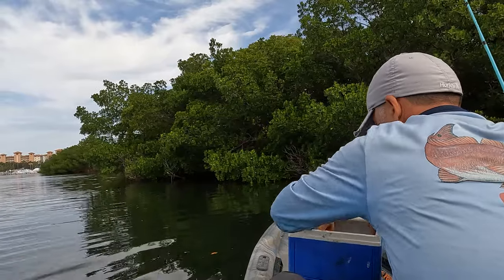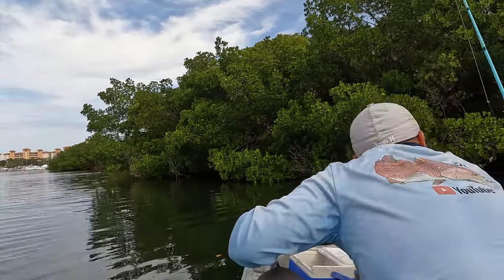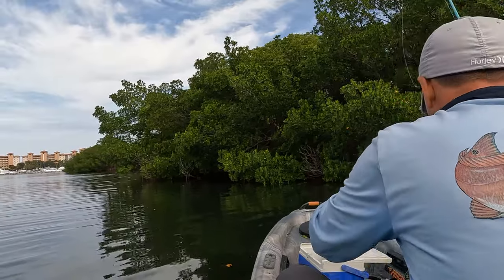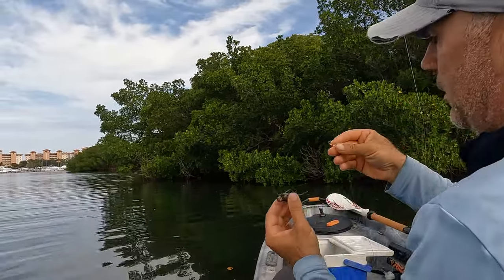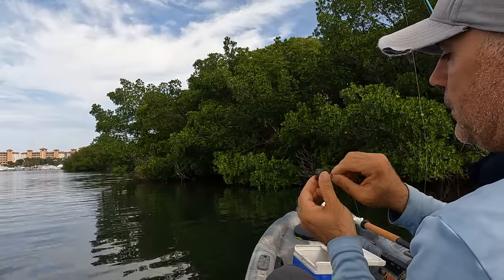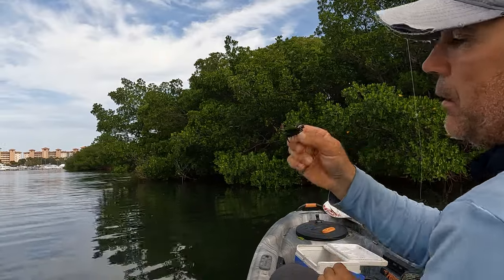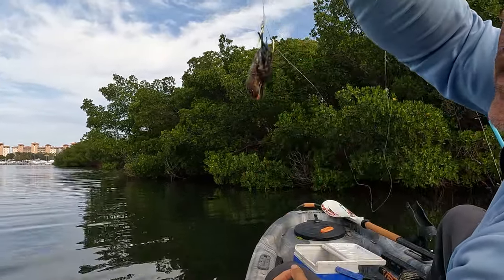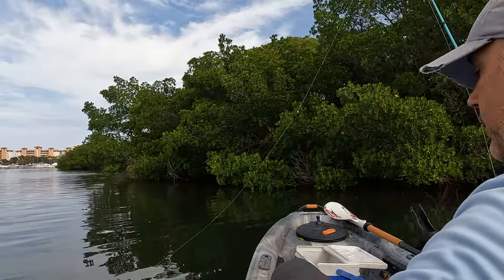Catching big ones, they deserve those big crabs, guys. Look at the size of this crabby. Look at him. Look at that monster right there.